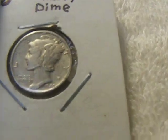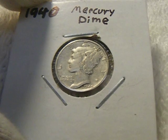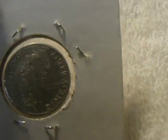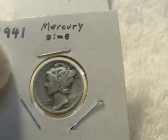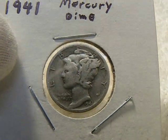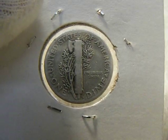This is a 1940. This is probably one that's in the best shape, or color-wise anyway. And this is a 1940. It's got a little bit of band action on it itself, don't it? This is a 1941. It's a 1943.